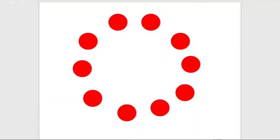Okay, so now we're going to do some practice counting objects and writing numbers. So we're going to count how many objects we see on the page, and then we're going to write the number to match how many objects there are. We'll start with our red circles.